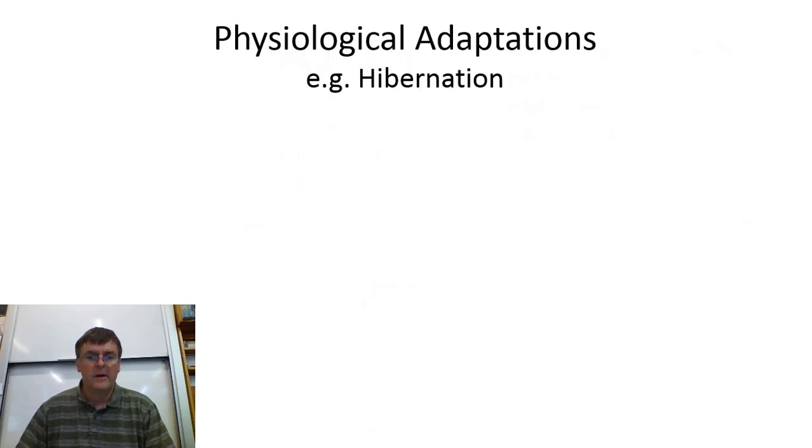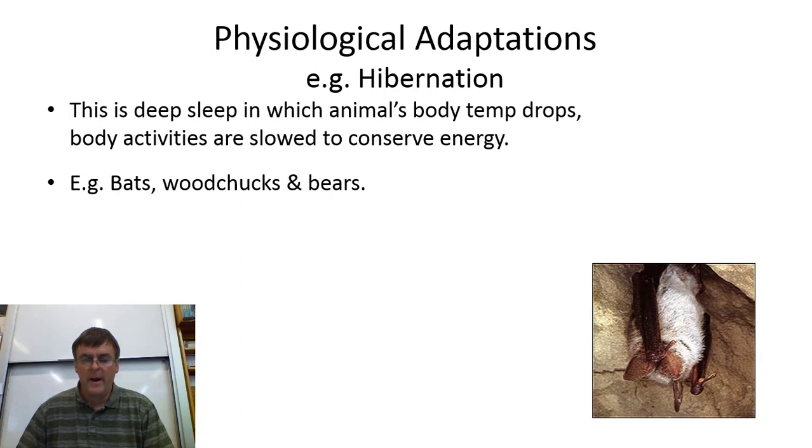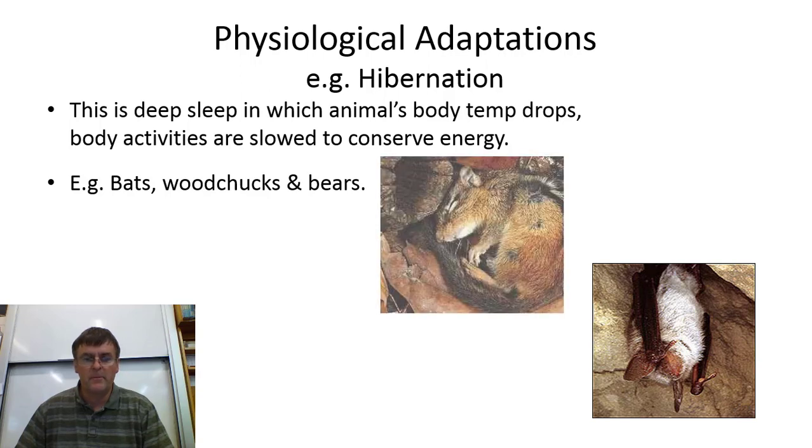So, things that your body does, allows you to do inside, how it works. Hibernation is a good one. So body temperature drops, things slow down, you conserve energy, going into deep sleep. So here are some examples. Bats, we've got some bats here in New Zealand, and they do hibernate through the winter. They park up in trees in a big group together, and they stay asleep till warmer times come and more food comes out for them.